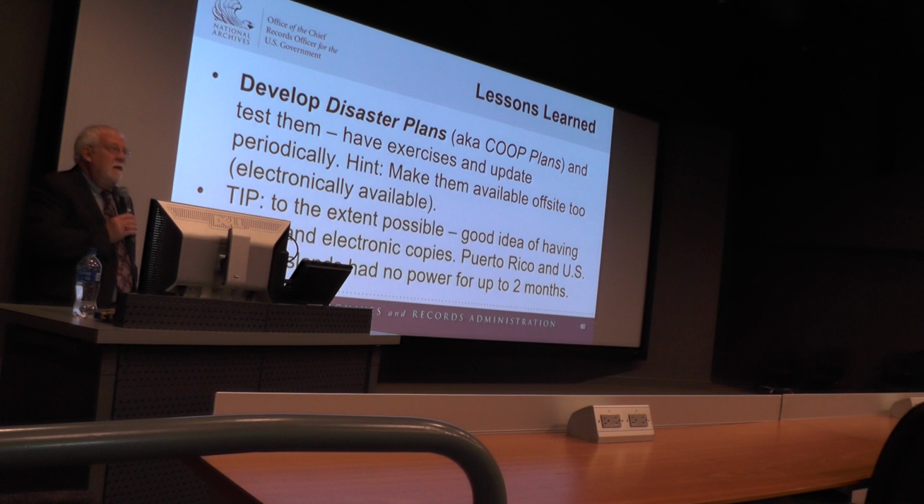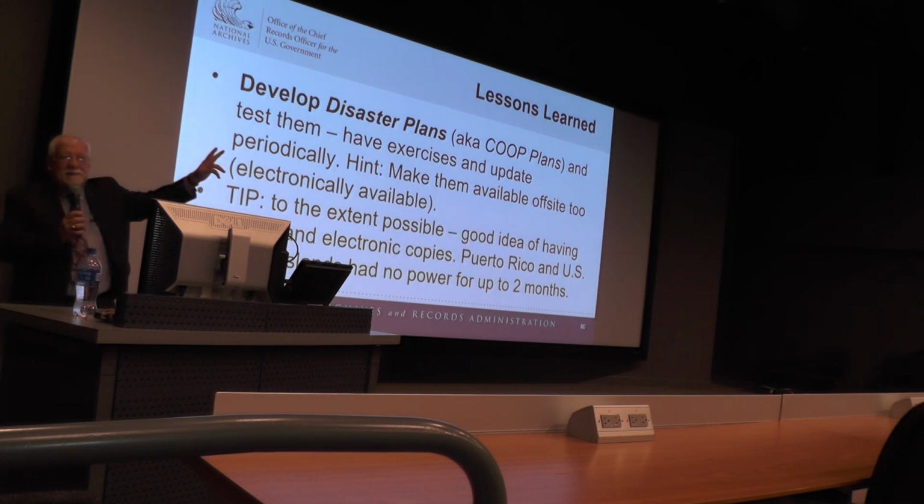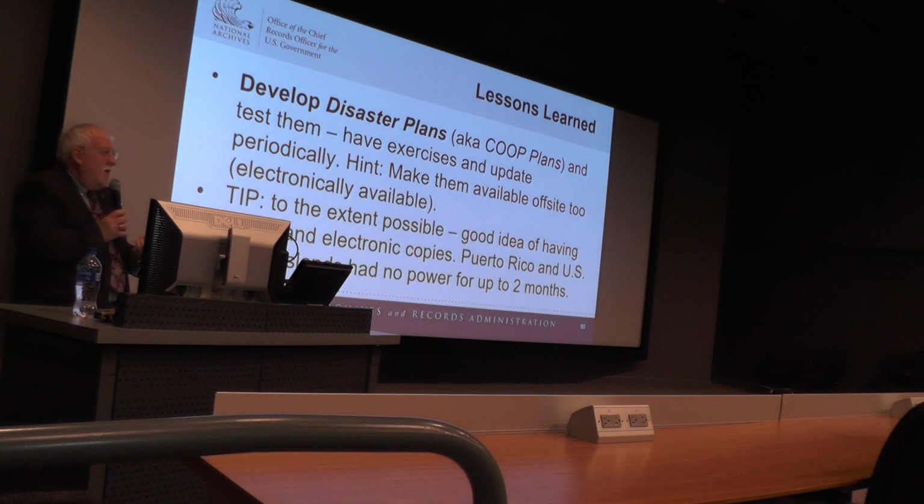And a big hint, make them electronic as well. Because, and I have been involved in this from the wrong side, when you want to get to that binder, it's inside the building, but the police are saying you can't get in there. And it's like, but my disaster plan is inside the building. So if you have it electronically as well, you can still have your binder, but have it electronically as well. It's accessible anywhere. And it's very, very important.